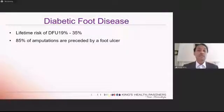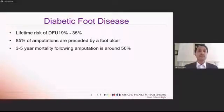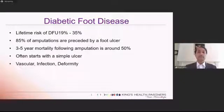But the problem is that some of these ulcers result in a major amputation, and 85% of major amputations are preceded by a foot ulcer. The problem with a major amputation is that a lot of these people with diabetes, if they lose their leg, they lose their life as well. And this mortality rate is worse than common cancers. And again, this problem often starts with a simple ulcer.